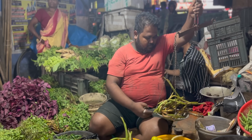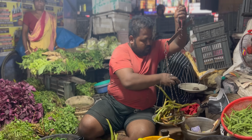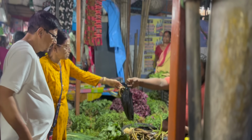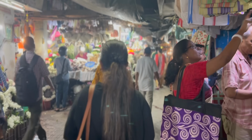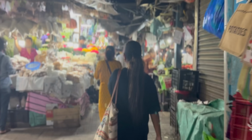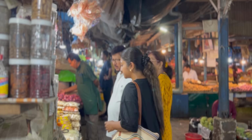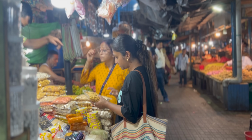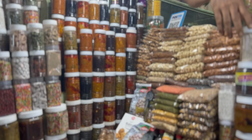Then we did some vegetable shopping. I also got handmade dal fritters or bori, pickles, amshotto, govindo bhog, rice, matar dal, etc., which is very unique to Kolkata and doesn't match the taste of what we get in Bangalore.